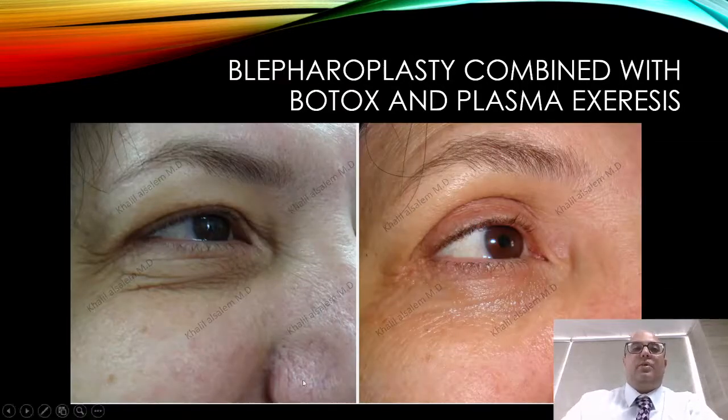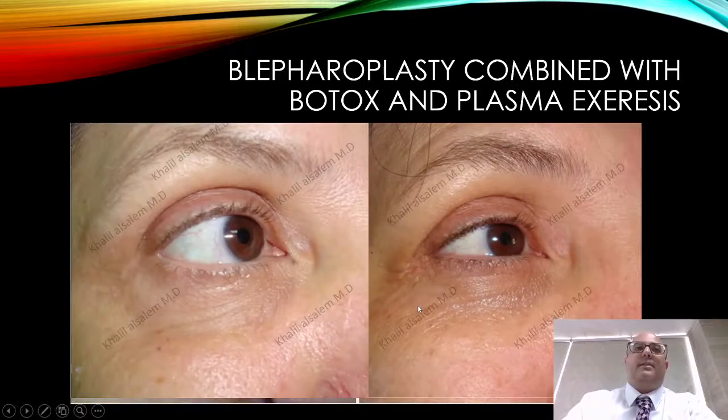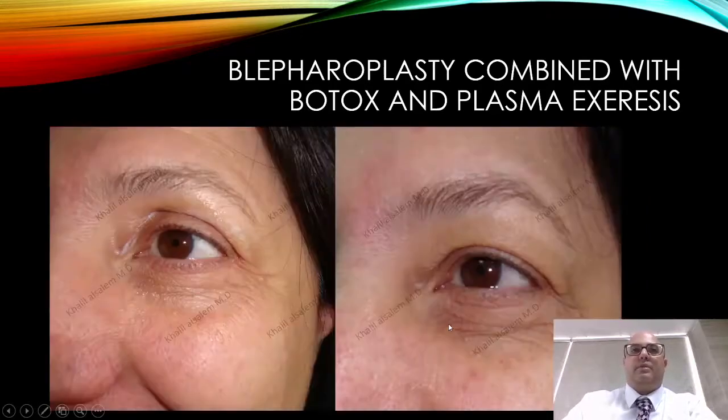This is a patient on whom we did blepharoplasty. So you can see the difference between before and after, but she actually came complaining of a very small mass, like a very small dimple at the outer side of the eyelid. She wasn't very happy about it, so we did plasma exeresis for her along with Botox injection, and you can see the tremendous improvement; the dimple has disappeared and it is almost flat. This picture was taken around 2 months after plasma exeresis and treatment with Botox.